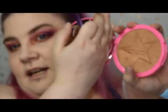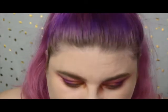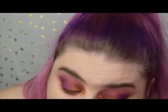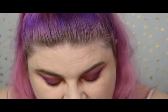This is really pretty. This is definitely just a giant pan of eyeshadow for me. I could absolutely just put this all over the lid and be done. It is very similar to the shade Donor.